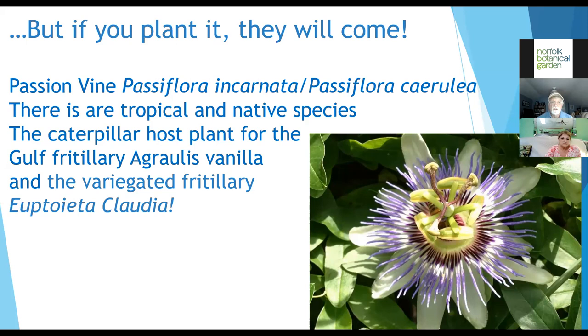The Gulf fritillary does make its way up here. They kind of migrate up from the south, as they are emerging in the warmer southern states, and they work their way up even past Virginia. For me, I just started seeing some. Somebody had reported one about a month and a half ago, and usually by mid-July, a lot of times in August, we'll see them. But I had my first one at my house the other day, buzzing around my passion vine. So they're definitely around. And then, of course, our variegated fritillary also uses passion vine.